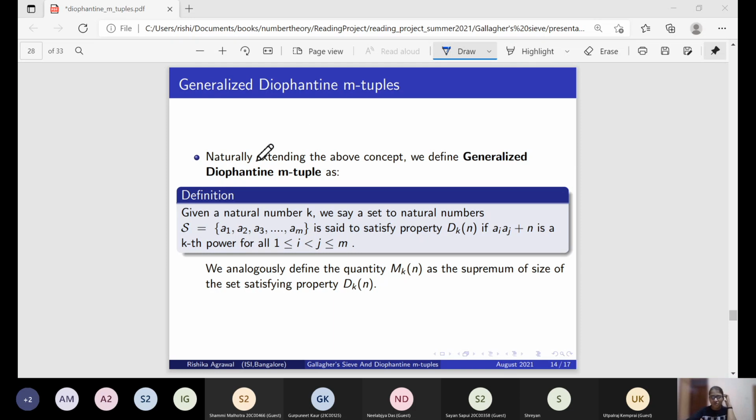Still, the conjecture took, you can see how many years, until 2018 it was unsolved. Then, generalizing that, people wanted to consider a slightly harder problem of considering tuples with property Dn. And now further, we want to change the square, that a_i a_j plus n is a square, to having some kth power.